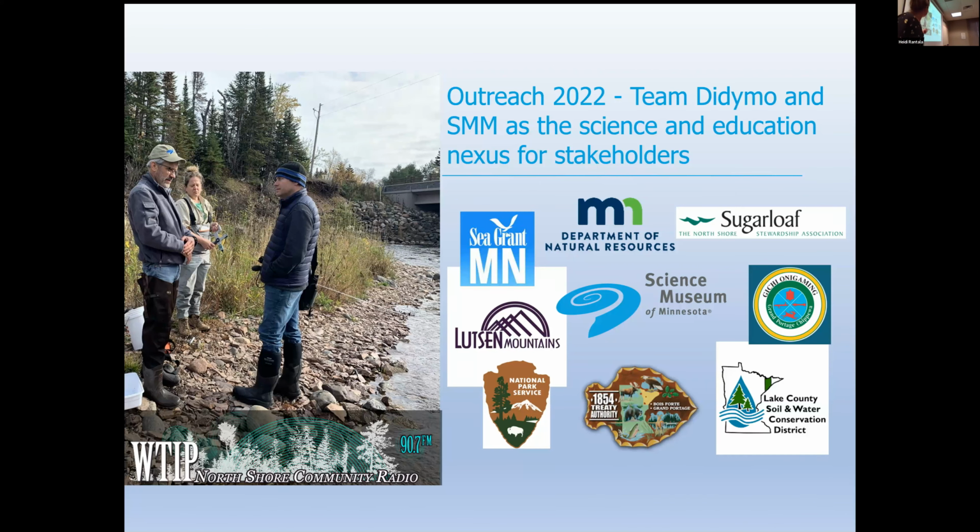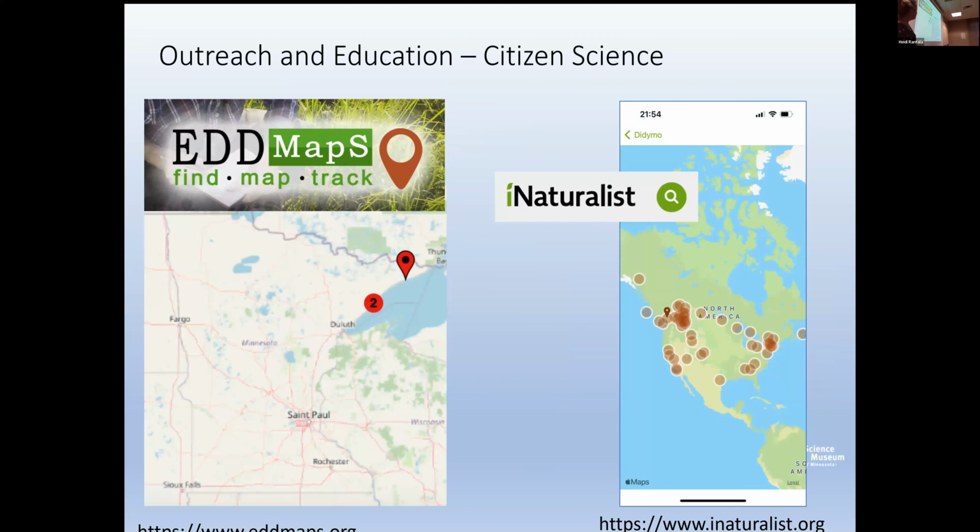And actually, this is us talking to Joe Friedrichs, and I don't look very amused in that picture. He came out to the stream and talked with us. Even though Didymo is not officially an invasive species in Minnesota, we were able to get it added. It's considered invasive right now in the Great Lakes because we don't know. It's better to be cautious or conservative.